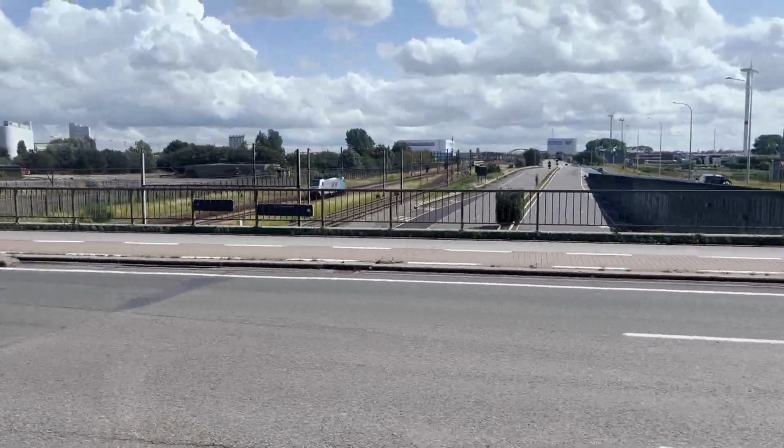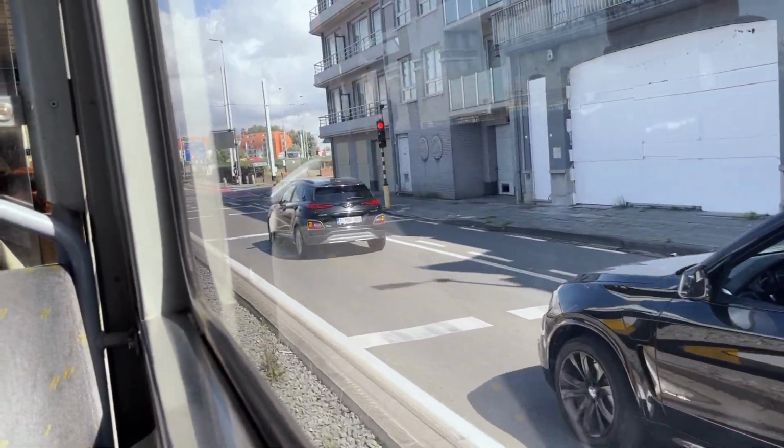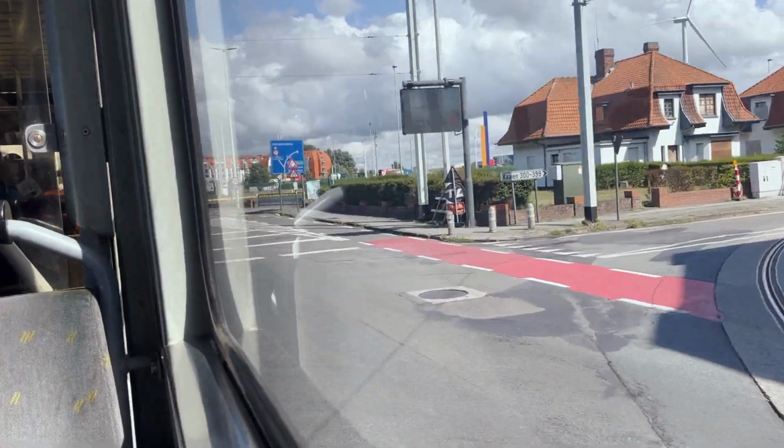Coming up next is Zeebrugge. And Zeebrugge has some really interesting bridges which the tram goes over. Here we're going over the mainline railway. So this bridge here is very interesting, because it's a drawbridge where the tram rides on top.